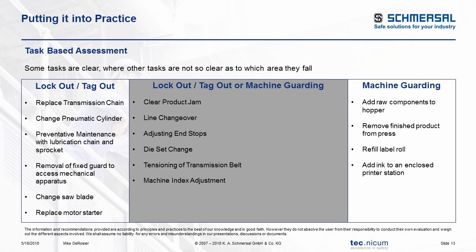Okay? Maybe tensioning of a belt. You may not be exposed to a hazard, but when you're adjusting mechanical apparatus, is it just lifting up a cover such as you see on a typical drill press? As long as that cover is interlocked, you can open up the cover, it shuts it down. You can change the pulley speed by adjusting the belt, close the cover again, hit a reset, allow the machine to start back up. Maybe that falls under machine guarding. Otherwise, it would fall under lockout tagout.